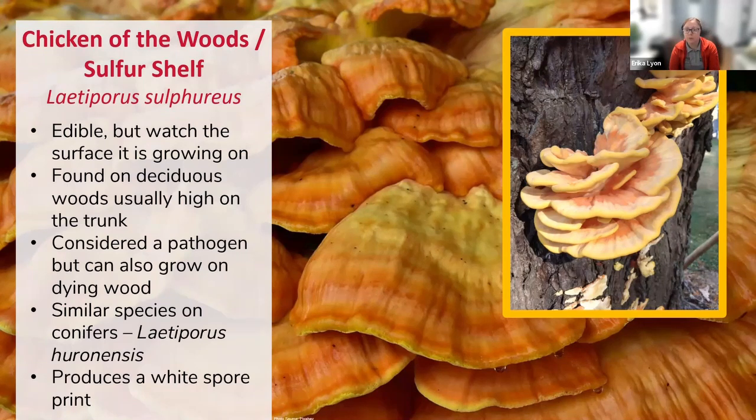So the edible specimens are growing on deciduous woods. If it's growing on locust trees, sometimes this fungal specimen can pick up compounds produced by the locust tree that might result in digestive upset. Also, there's a similar species that looks nearly identical, except it grows on coniferous trees. So once again, pay attention to what that mushroom is growing on. This one is considered to be a pathogen, but it also grows on dying wood. So if you have a tree in the backyard that's growing this type of mushroom, hey, it's great. It might be an edible mushroom, but it also means your tree is in decline and probably should come down at some point in the near future.